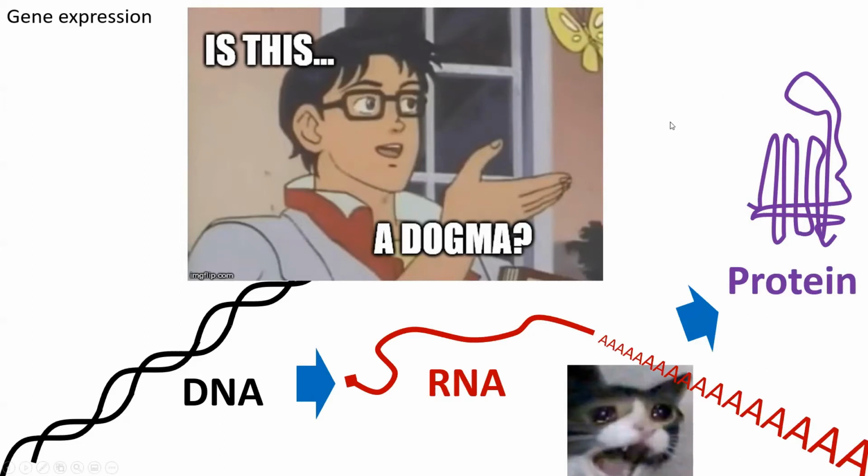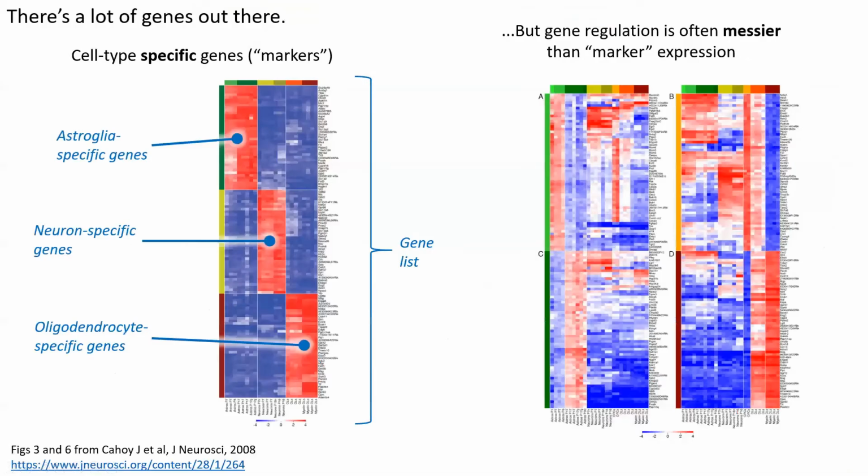But the point of this is that gene expression arises from DNA, and you can look at gene expression either at RNA or at protein. Both are consequences of this gene in DNA being expressed. And that is ultimately all that I mean. So, that's like a cartoon.